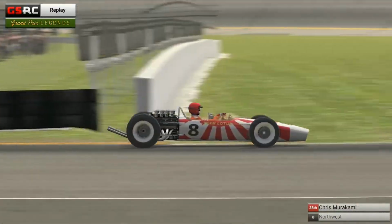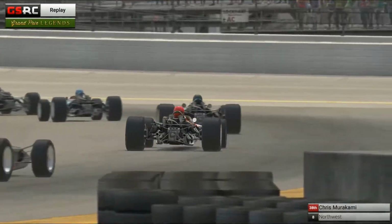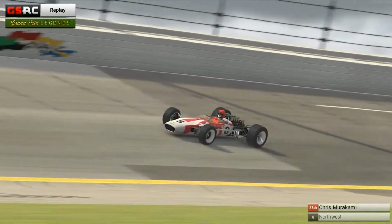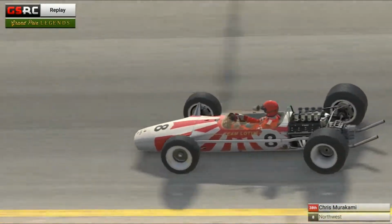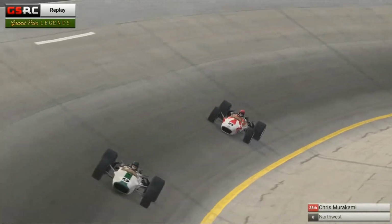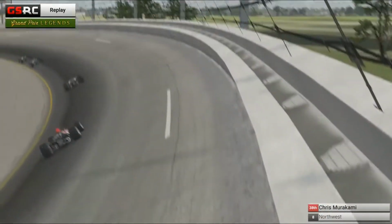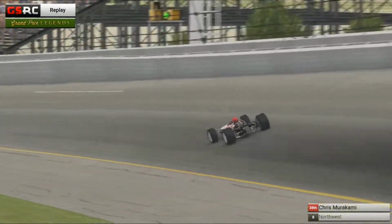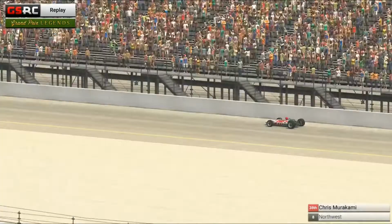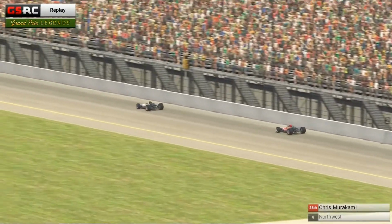So this is Murakami. We're now going to look at that kerfuffle that happened at the bus stop chicane. Right now entering turns 1 and 2 of the NASCAR. I missed that. Can't decipher that number right now. That's alright though. So he's gonna enter the bus stop just about now.